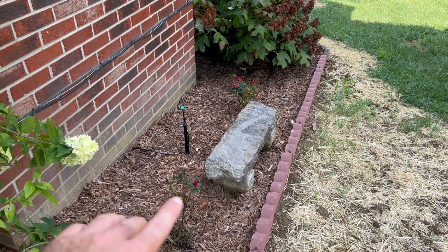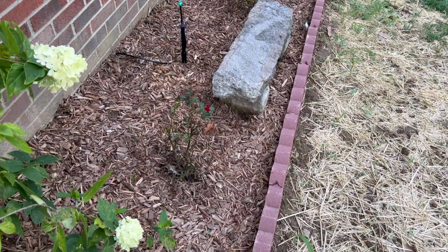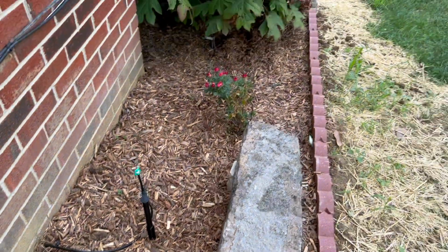So I went ahead and got that put in, and it had 2 roses beside it down there. I moved those. They're not looking the best, but they are getting new growth coming out. So, you know, a little rough, but I think they'll make it.